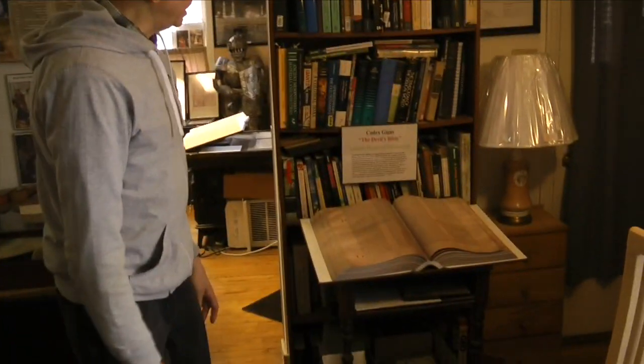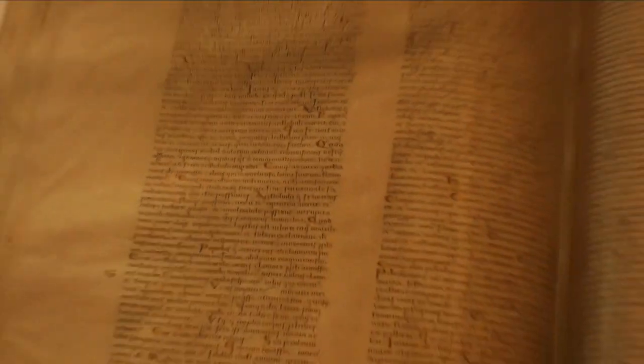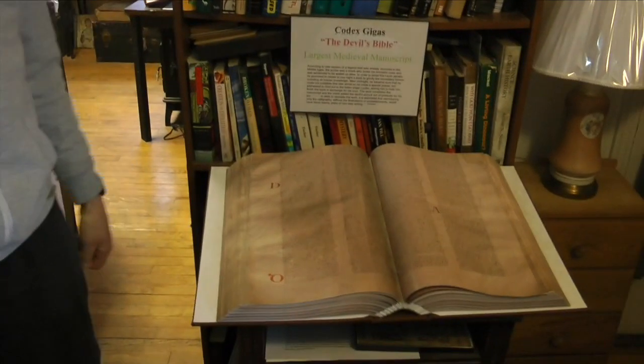Now here we have the largest medieval manuscript, Codex Gigas, which means giant Bible or giant book, and it's called the Devil's Bible. The story goes that a monk broke one of his vows, and in order to get back into the monastery, they said he had to write out the whole Bible in one night. Well, the monk knew he couldn't do that, so he sold his soul to the devil, and the devil wrote out the Bible for him.